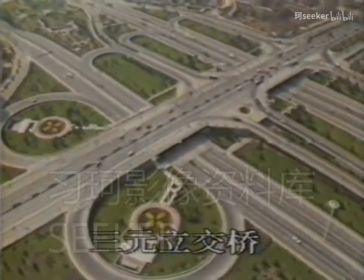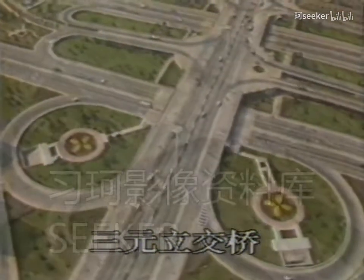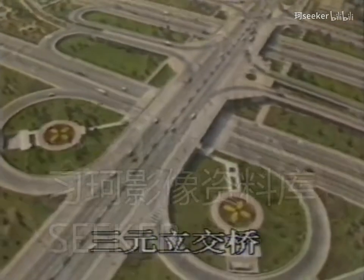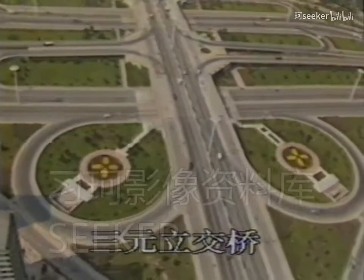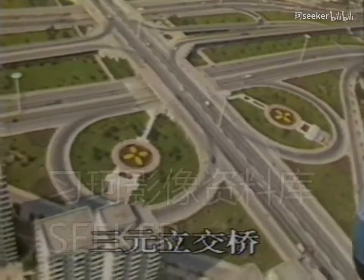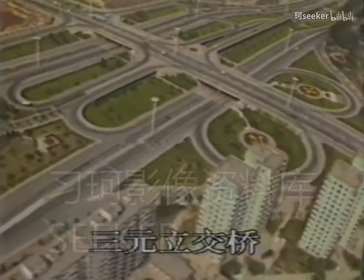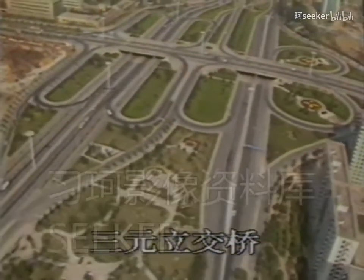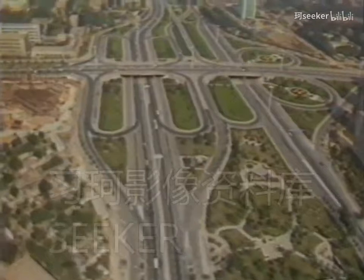Construction of the Sanyuan flyover began in 1984 and took 9.5 months to complete. It has made a big difference. Traffic experts say it diminishes 65,000 hours of vehicle waiting time each year, and that in turn saves 250,000 liters of oil. They say time saved by bus passengers totals an amazing 300,000 hours a year.